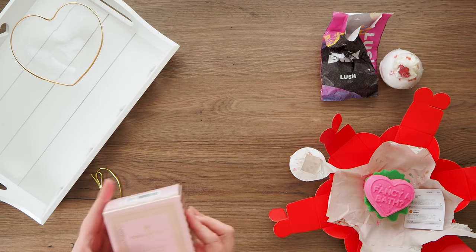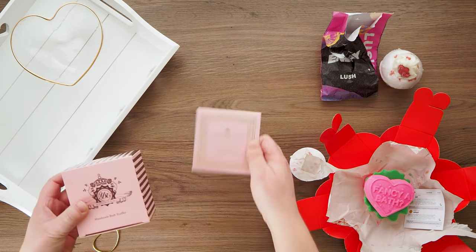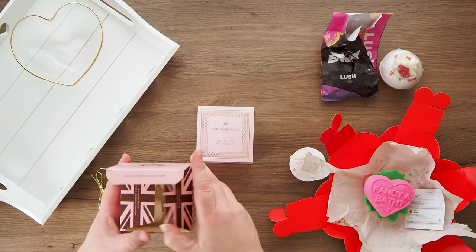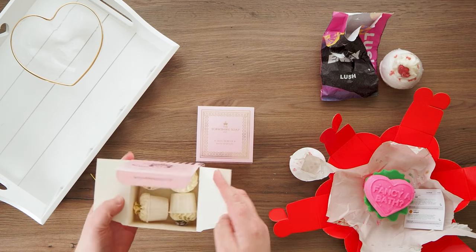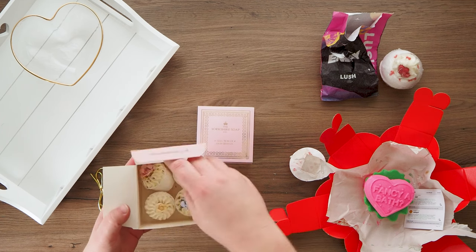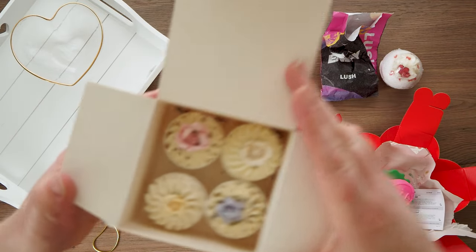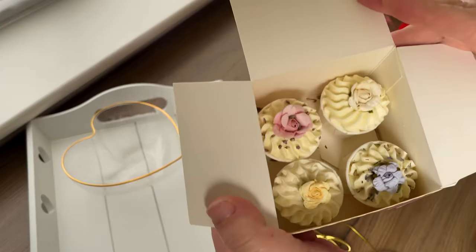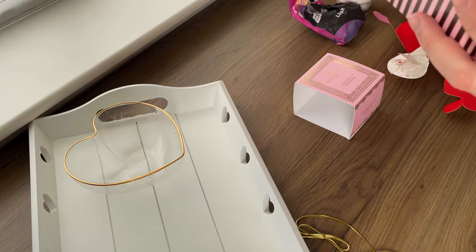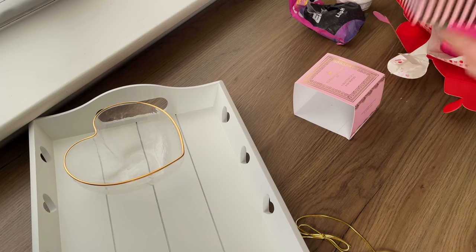How do we get into this box? Oh, it just slides. So yeah. Handmade bath truffles, which have all got a little topsy-turvy. But look how pretty they are. They are so, so nice. Now, I've never used these before, so that'll be a new experience, but they smell so rich.